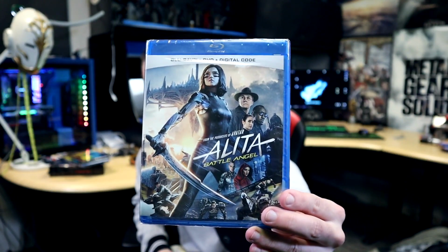Another one I have not seen before, I think this one was $10. Alita, Battle Angel. Hopefully I'm pronouncing that correctly. Actually, these next two are $4 movies.